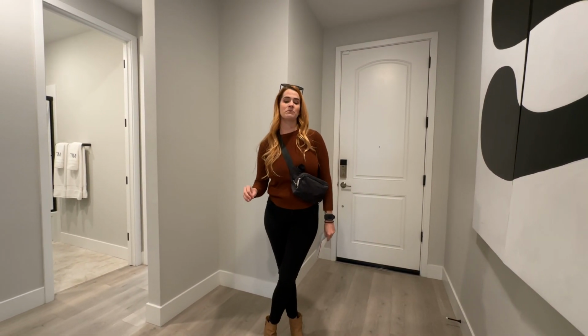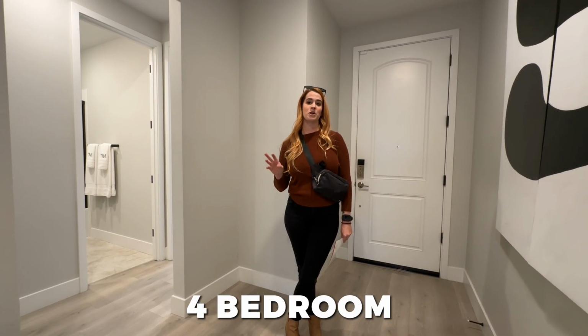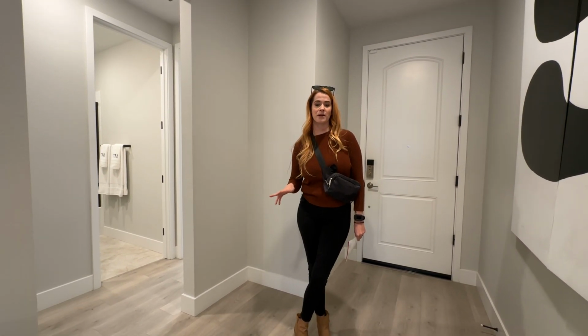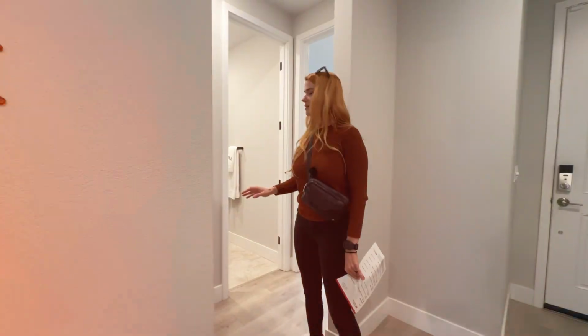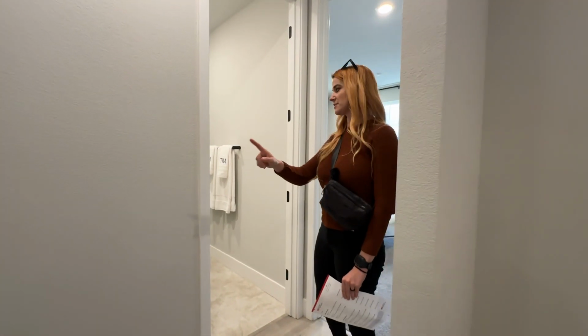Now, this home is gonna be a 2,517 square foot home. It's gonna be a 4-bedroom, 2-bathroom home with the master bedroom being on the 1st floor. So let's check it out. So coming in right off of the entry, you're gonna have 2 bedrooms up front. They're gonna be split between this bathroom right here.